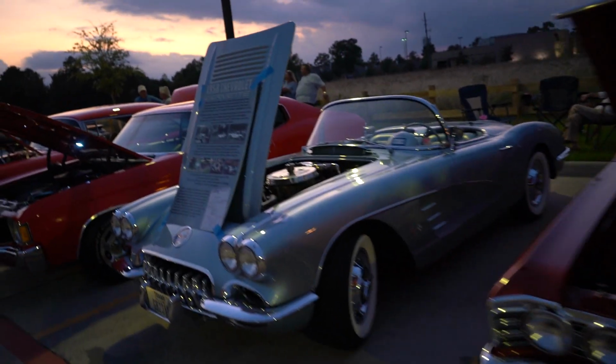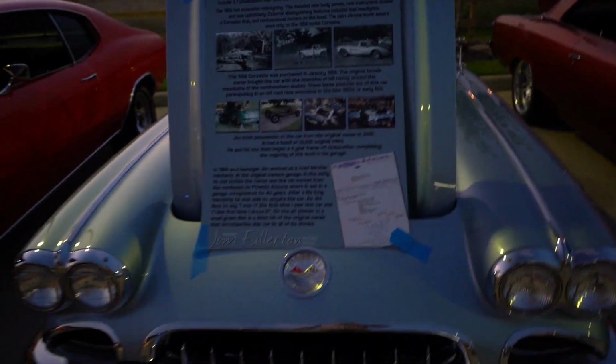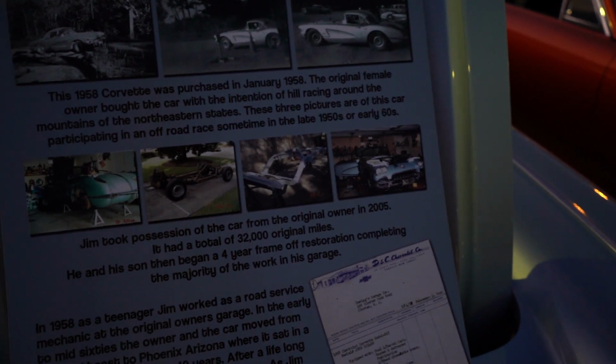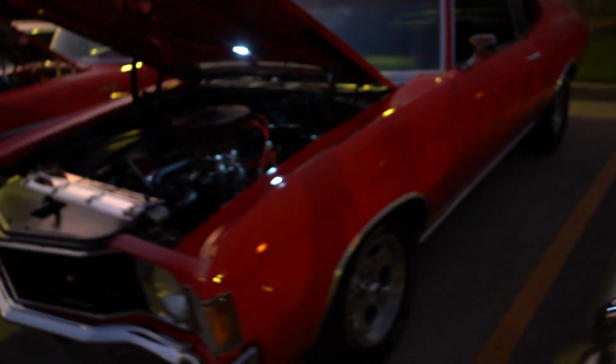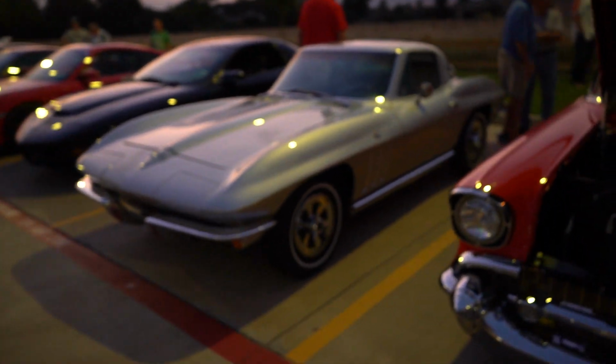Look at this old Corvette, man. This is nice. You gotta have the full plaque for it. Oh, this is sick. That's like the whole story behind it. So it's not real sure what the backstory is here, but yeah, there we go. Old Chevelle, Bel Airs. Oh, that's nice right there.